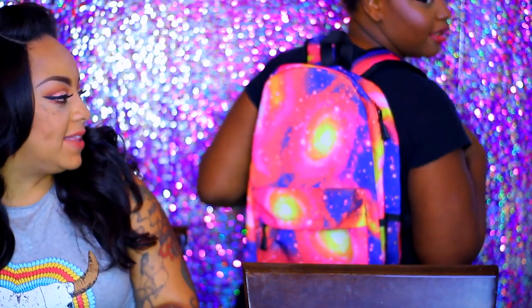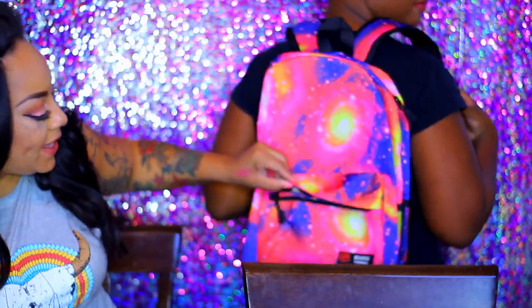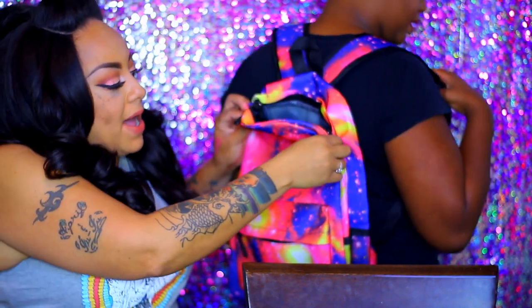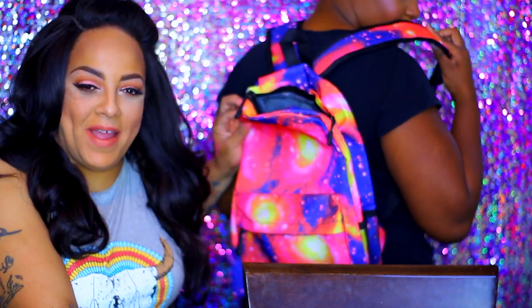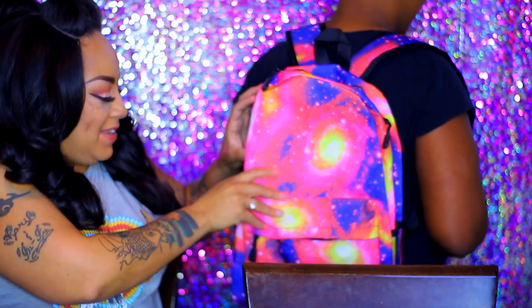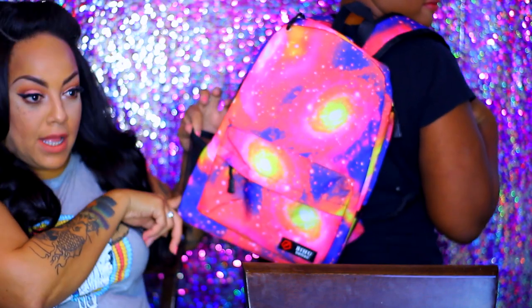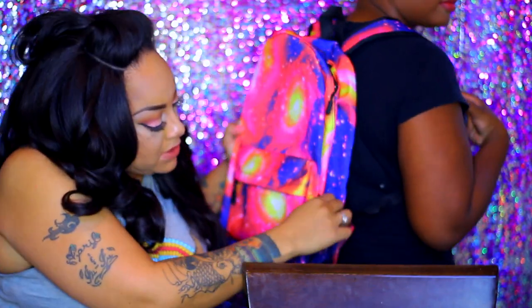Going back to school in style. Smells weird, but it's the plastic, I think. So it has a pocket right here, then it also has the regular pocket. Another pocket right there. And then on the side you could put your water bottle and stuff, on both sides. And then like she said, the hidden pocket where you could put your snacks.